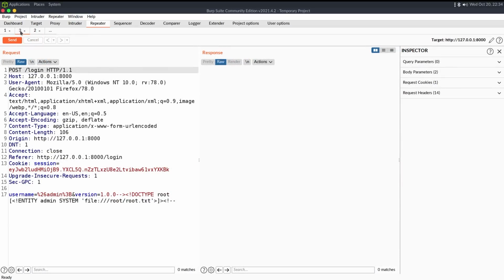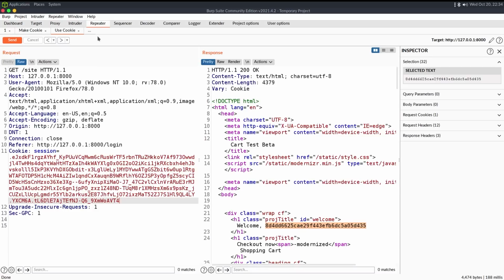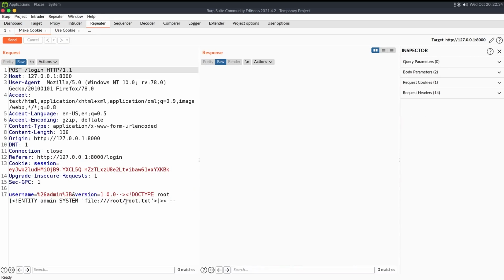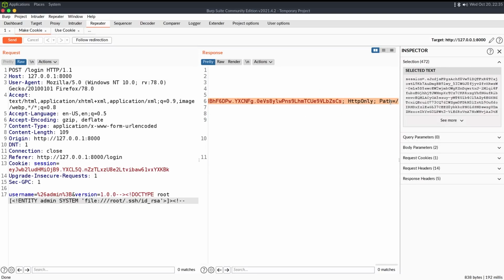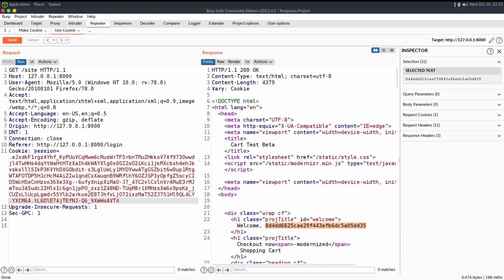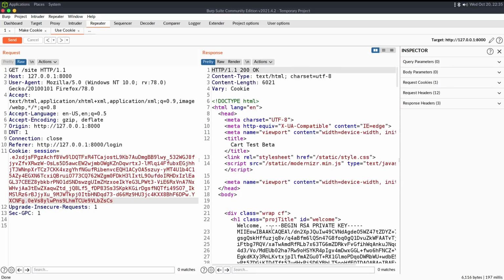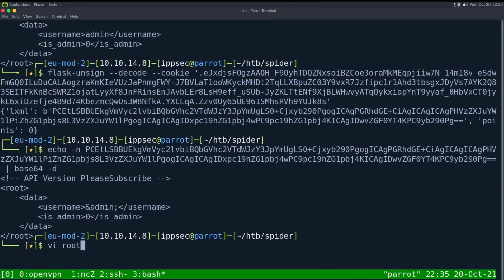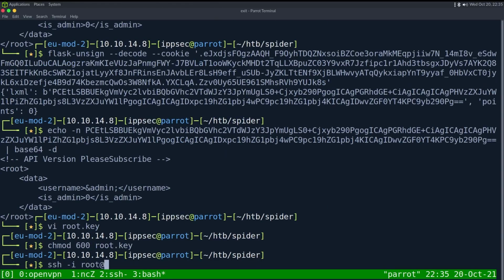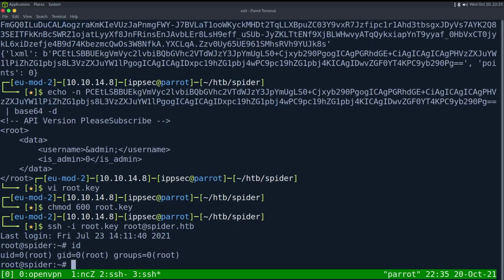So I'm going to go back here. We can say make cookie. If you didn't know, you can just double click where the number is and then rename. Use cookie. So go back to make cookie, and we can also try root SSH id_rsa. Grab the cookie. Go to use cookie and paste it in. And we get the SSH key. So I could also copy this and then root.key, paste, chmod 600 root.key, ssh -i root.key root@spider.htb, and we get in as root.